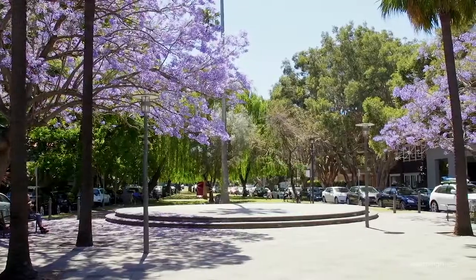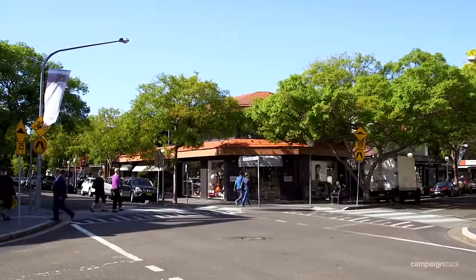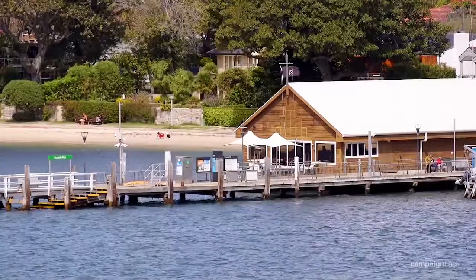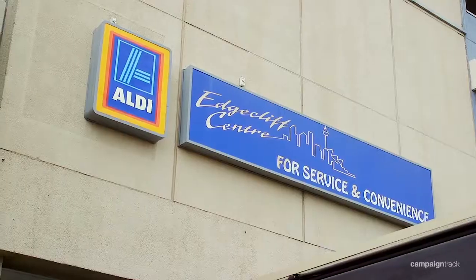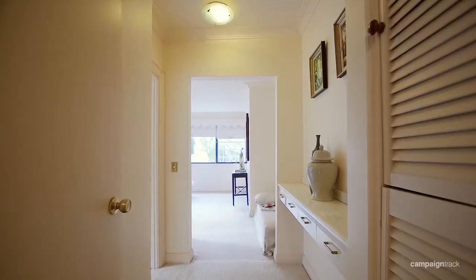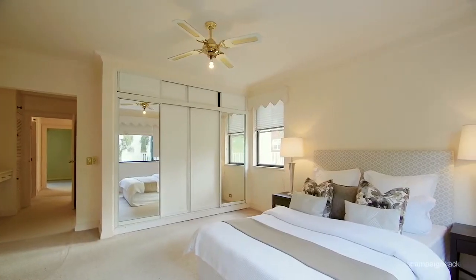It is positioned within a short walk down to Double Bay Village, to McKell Park, to the 18 footers, and Edgecliff Centre with all its shops and transport. Accommodation includes three beds, main with ensuite.